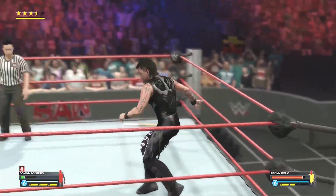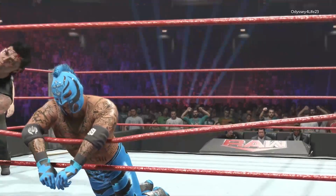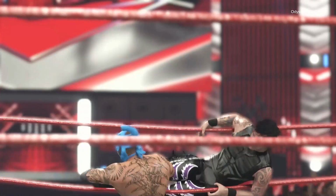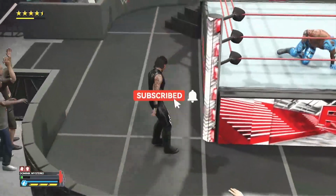And what I'm showing is from 2K, it's Rey Mysterio's animation in the game. But it looks really slow when he does it in real life. And maybe it's just because he's tall. It just doesn't really suit him at all.